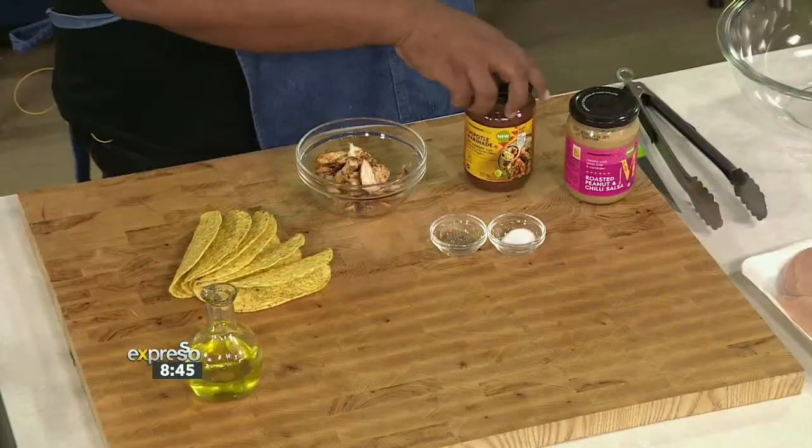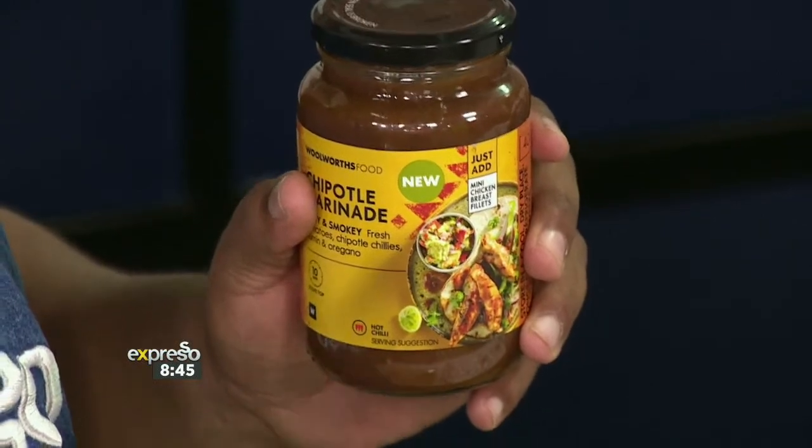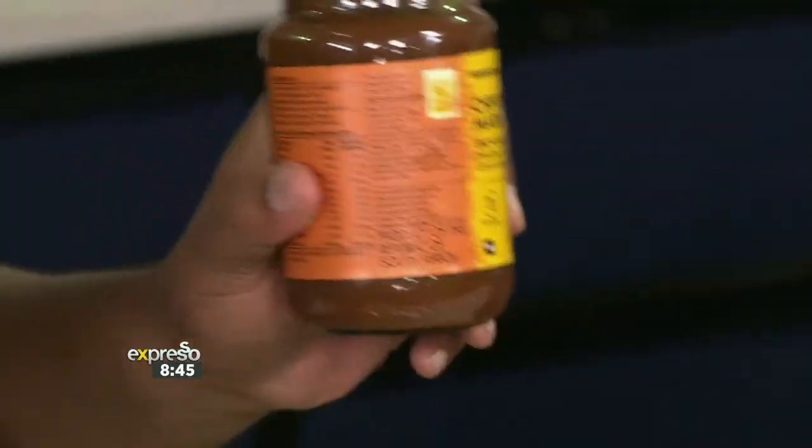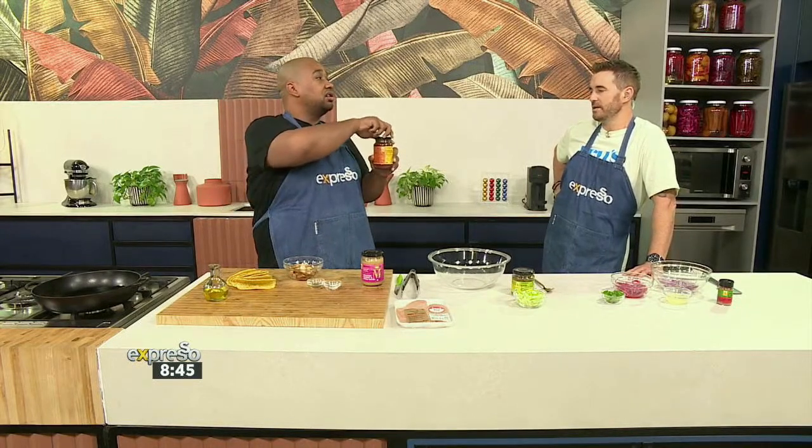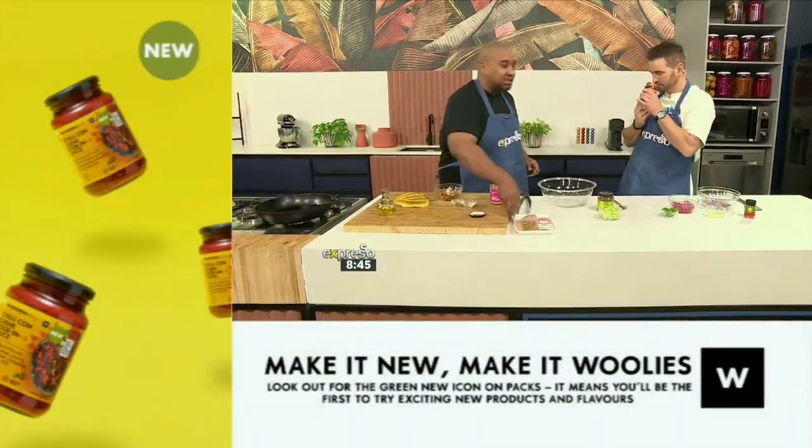Let's start with my first one. Okay, the chipotle marinade. Also, a little bit educated. Listen, if you love it, you can call it whatever you want, as long as you eat it. Chipotle. It's lovely, it's smoky. It's spicy. It's delicious. Just give that a smell.